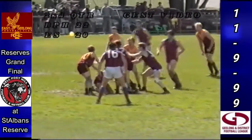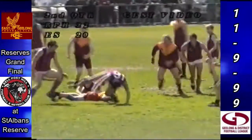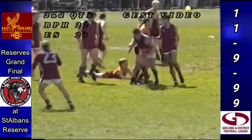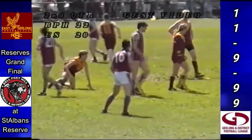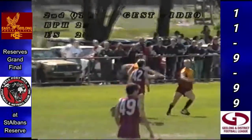Well done, big fellow. Got a hand pass out of the pack, but he hand passes straight back into another pack. Here comes Paul Ravis, can't quite pick it up for Bell Post Hill. Now the umpire, I don't think he's got much to... Oh, yes, he's going to ball up. He's going to give a free kick. No, he's giving Ravis a free kick. He was legged. Yeah, he was legged.